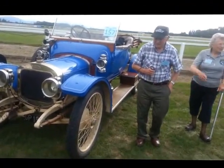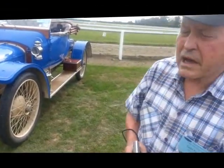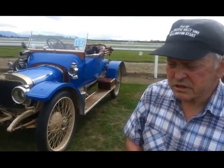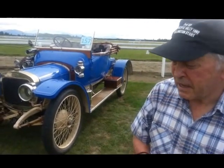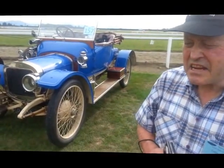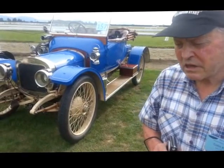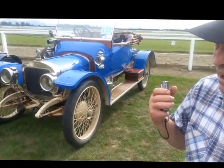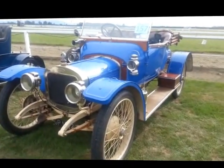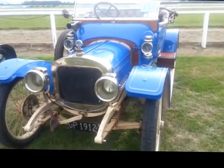And number 157. What is 157? What's the name of it? It's a Sunbeam, a 1912 Sunbeam. It comes from Mosgiel now. It was restored at Clinton, or near Clinton, on the farm. The first parts of it were gathered up about 1960, and we got it on the road as a rally car in 1999, so it was a long restoration. I have another Sunbeam a year older than this one. So what year is this? This is 1912, the same as the number plate. There it is, 19 GP 1912. Thanks for telling us about it.